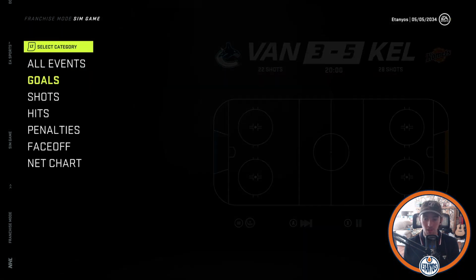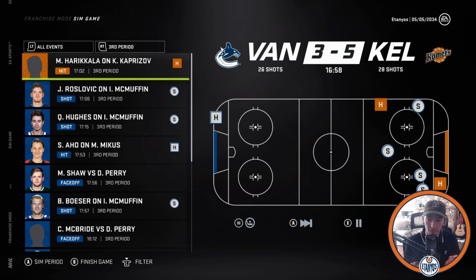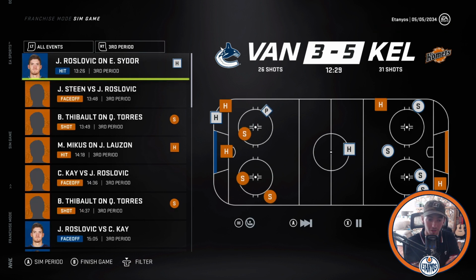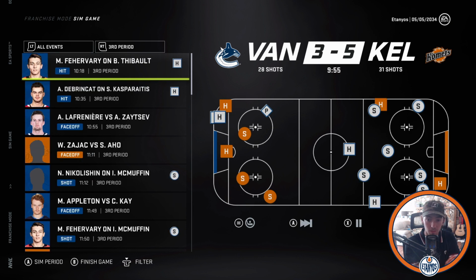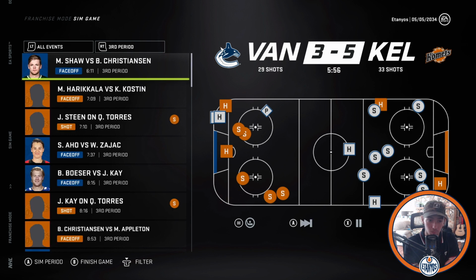All the Komets have to do is play good defense, but a power play immediately for the Canucks doesn't convert. That is good to see. Power play for the Komets also does not convert, so the defense is really showing up here in the third period for both teams. And let's see if the Komets hold on or if the Canucks are forcing back.